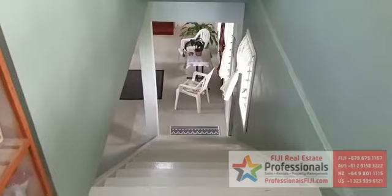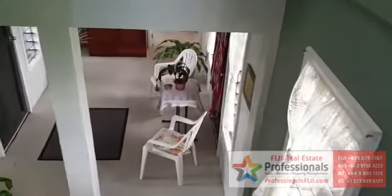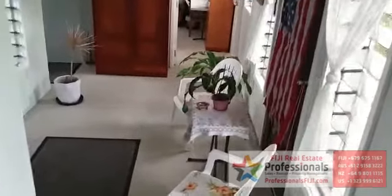Now these stairs will take us down to the 3 bedrooms that we have, and also a living area. The house comes fully furnished, and it's only a short walking distance from Pacific Harbour town centre actually. So as we go straight, we come through a bedroom over here.